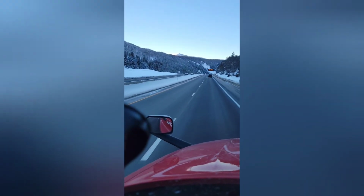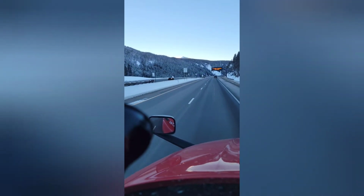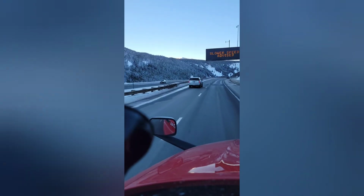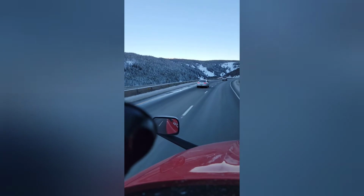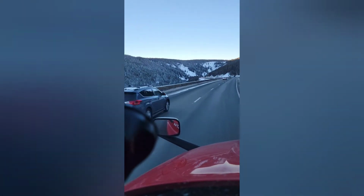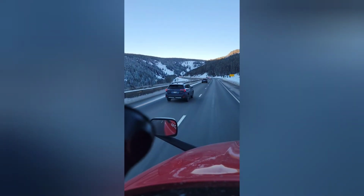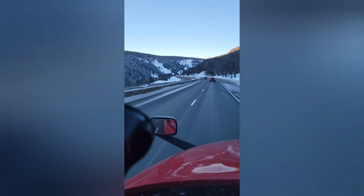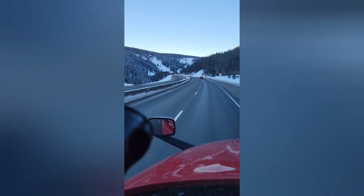Let's see what we got. Oh, icy spots, right? So I am technically in control of my truck. I've canceled the cruise control. I've got a little straight area right here, and the reason is because we have icy spots. I would much rather be going slower. So instead of 40 to 45, I'm going to set it at 35, and the truck is going to bring it down to 40. I'm much more comfortable with that, considering it is late in the afternoon.